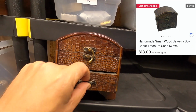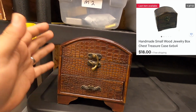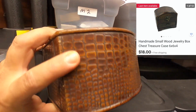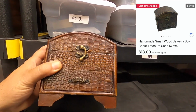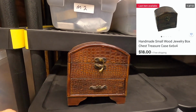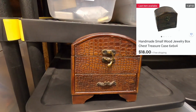They're like little tiny treasure chest jewelry boxes, and they're inexpensive things. I don't know, maybe Hobby Lobby or something like that, but they're real lightweight, probably like balsa wood, but it's got a really nice looking skin leather kind of look to it. They're pretty nifty, I think, but it's not something we need anymore. Sold this for $18 free shipping. Not a lot, but like I said, it was something that we already had, so still profit.